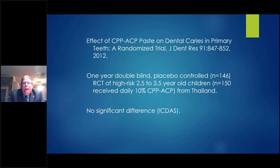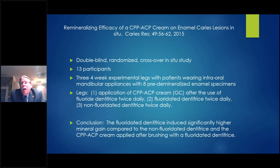Then there was another study, a double-blind randomized crossover in situ study. It had 13 participants who went through three 4-week legs, with a washout period in between. The legs were: application of the tooth mousse or MI Paste after use of fluoride dentifrice twice a day, so they're doing the normal twice a day thing and you added the MI Paste into it. The second group had fluoride dentifrice twice a day only, and the third group had non-fluoridated toothpaste twice a day. I've got to tell you, that is so hard to get through IRB because I've done it, and it's tough. That's why we have washout periods.